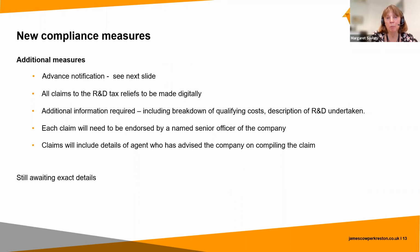But it's very important that you, as the company, engage with your R&D tax relief process. And indeed, us too, because the claims will also have to include an agent who has advised the company on compiling the claim. And we're perfectly happy to put our names to claims where there is genuine R&D being undertaken. But as it says there, we are still awaiting exact details of a lot of this.